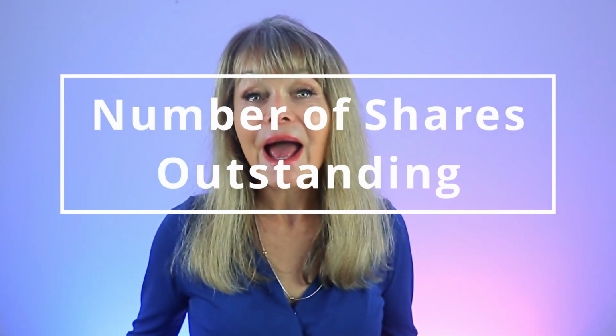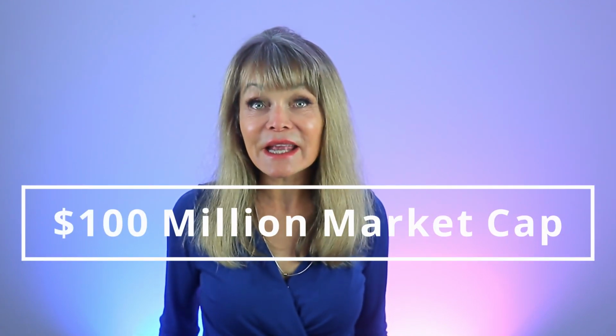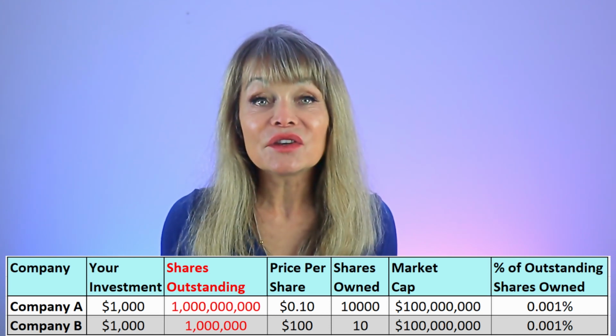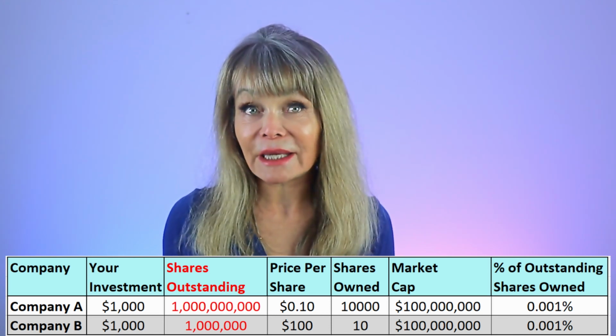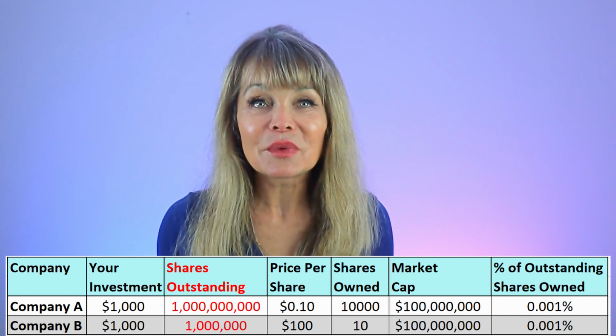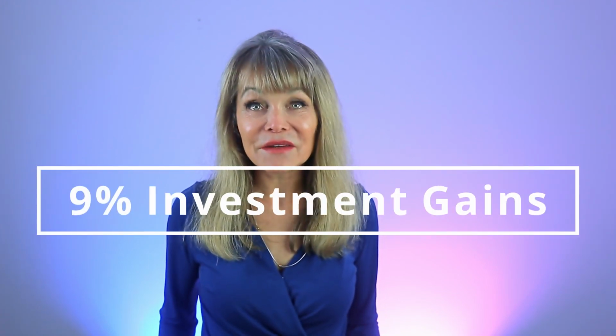But it's key to understand what you're getting for your money. To do that, you have to check the number of stock shares outstanding. Let's assume that both companies share similar fundamentals, including a market cap of $100 million, except for the number of shares outstanding. The shares outstanding for the OTC company A are 1 billion shares, and the shares outstanding for the NASDAQ company B are 1 million shares. For each of these stocks, you own exactly 0.001% of each of these companies' shares. So if these stocks gained 9% in value, each of your investments would also realize 9% in investment gains.